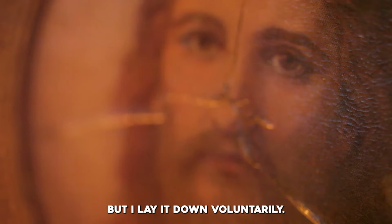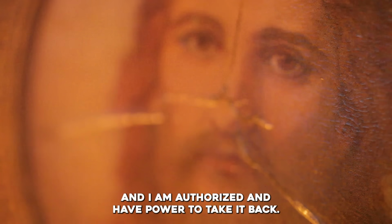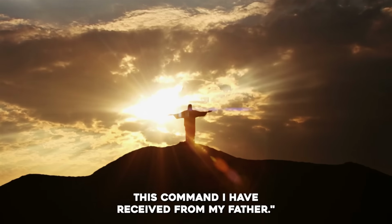John chapter 10, verse 18. "No one takes it away from me, but I lay it down voluntarily. I am authorized and have power to lay it down and to give it up, and I am authorized and have power to take it back. This command I have received from my Father."